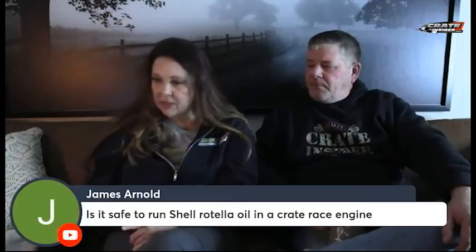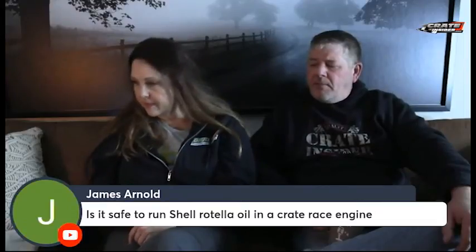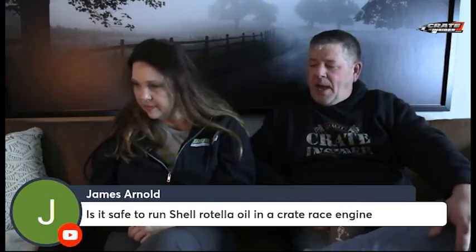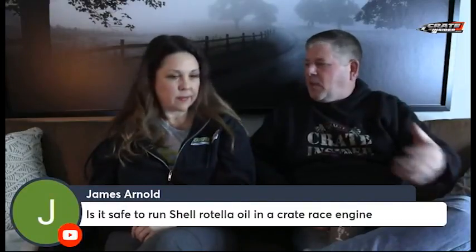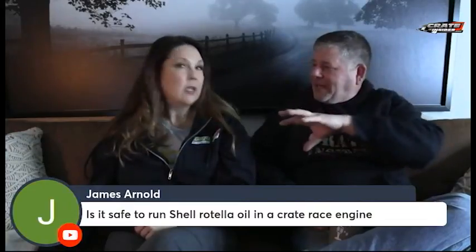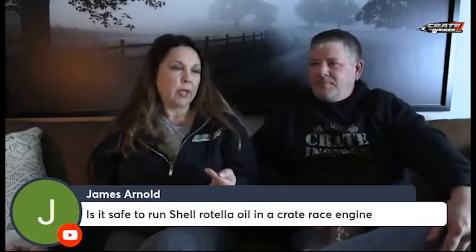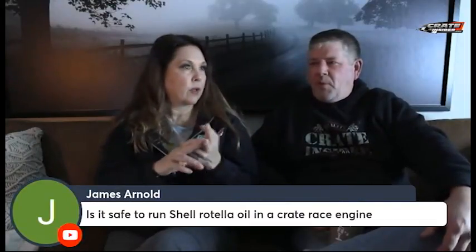On that topic, James says, is it safe to run Shell Rotella oil in a Crate race engine? It would have been about 10 years ago when they had the whole high zinc thing with it. Because of the road standard, what's that? DOT. The only way you can put extra zinc into an oil is that it needs to be a racing oil or a diesel oil.